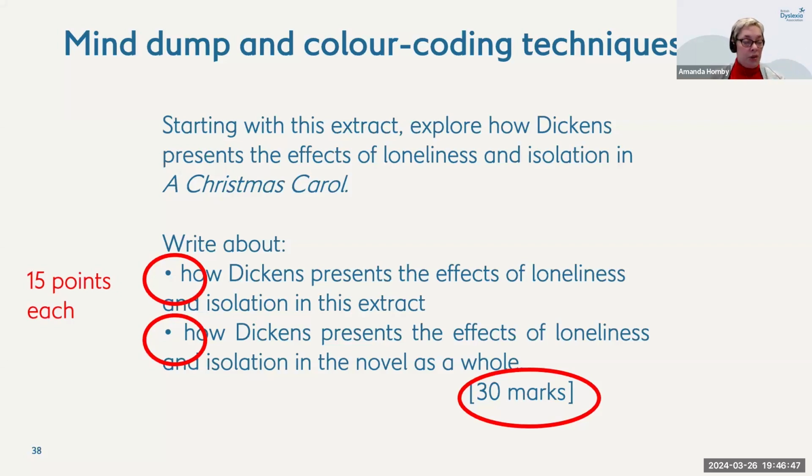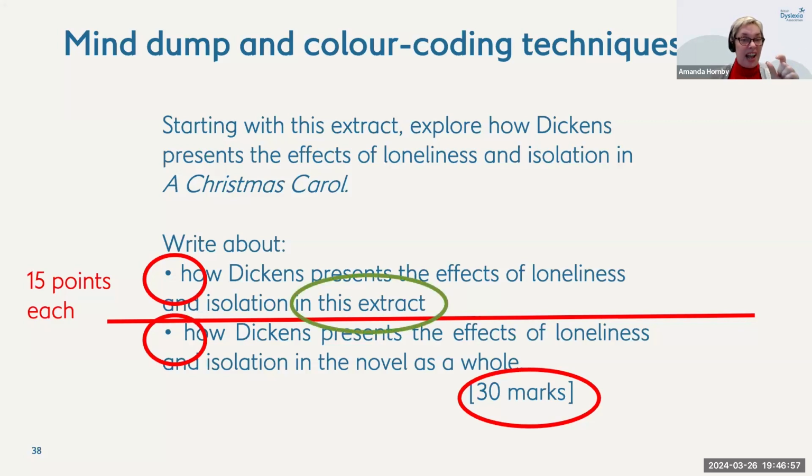Other things that we need to be aware of is that there's 2 parts to this question. The first one is going to be about this extract that you've been given to read, but the second part is about the novel as a whole. And so when you are reading these questions, if you highlight these parts to know how to structure your answer, then you're more likely to be able to get a higher mark. It's the structure as well that you need to remember.